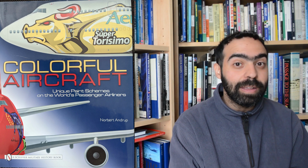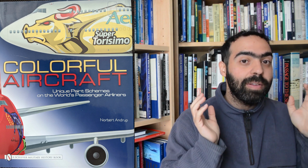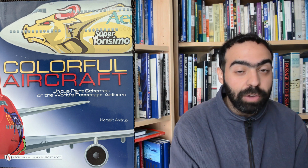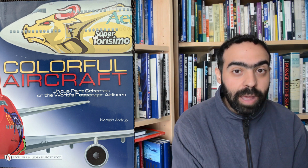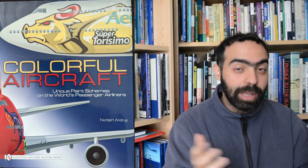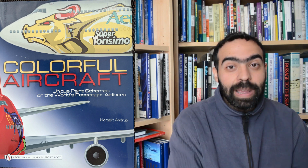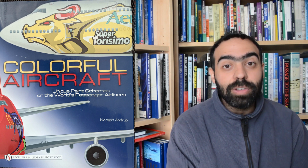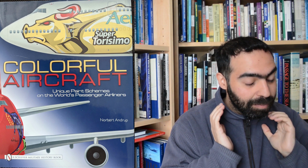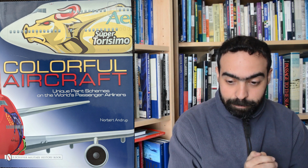We need more books like this, and this book would absolutely benefit from an expanded second edition, including some of the newer liveries and some of the more retro schemes that have been coming in. So, should Schiffer Publications be listening, please, please, please, please consider producing an enlarged second edition of this book. It's a fun book, it's beautifully illustrated, absolutely well produced, and highly detailed.